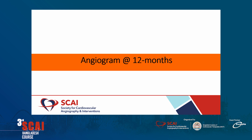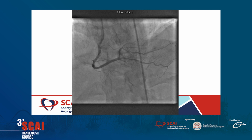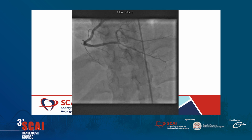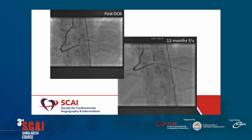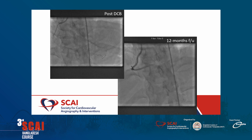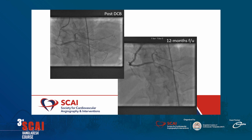Now the patient came back for an angiogram at 12 months because he had some chest pain, and you can see the PDA now. If you want, you can easily put a 2.5 millimeter stent here. So if you compare the two, post-DCB and 12 months follow-up, you can see the difference, how nicely the vessel has remodeled compared to what it was post-DCB and at 1 year.